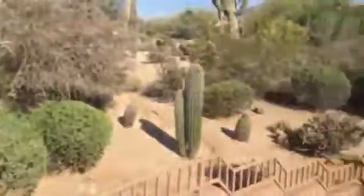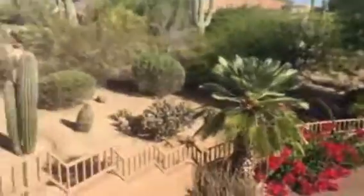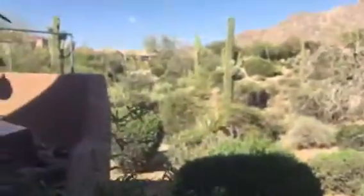You can hear a little bit of traffic, but you can't see it. You're well off of Happy Valley. And this is most likely all natural area open space because that driveway is right over there for the next lot.